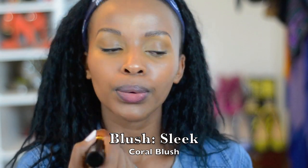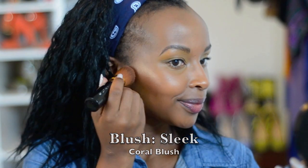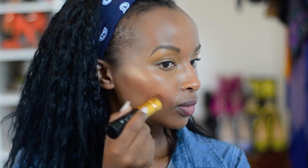Now for my blush, I am using Sleek in Coral Blush, and I basically just put it right underneath where I highlighted. I never ever put it on the apples of my cheeks just because I learned from Balasa Africa that if you put it on the apple of your cheeks and you decide to stop smiling, the blush will just move closer to your nose, and that's not a cute look.